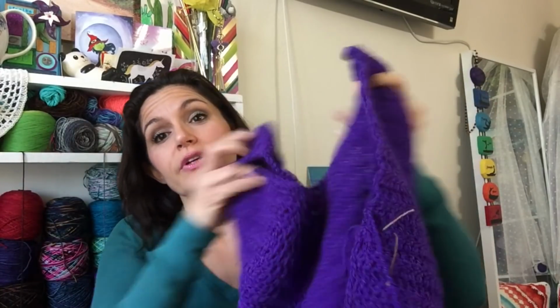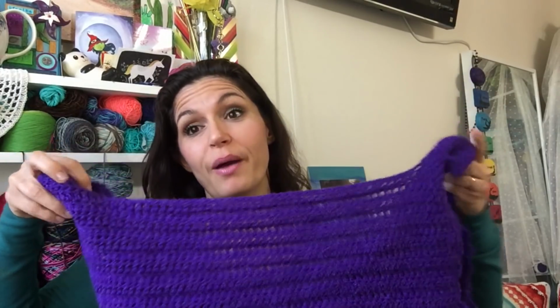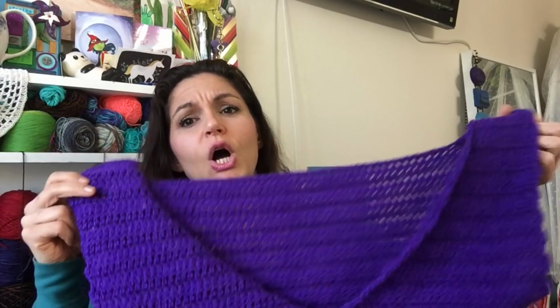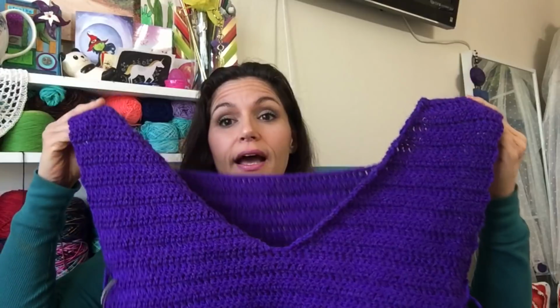I don't exactly know which side is going to be the front or the back. I probably would be safer making this the front at this point, or adding on a whole bunch to this point, because this is low. I'm not sure what.